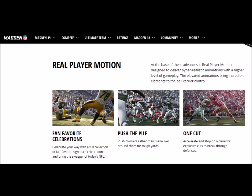This is a PS4 title. I don't recall seeing or playing any of that currently. So when Madden 19 gets promoted and we talk about real player motion, at the base of real player motion, it's designed to deliver hyper-realistic animations. Hyper-realistic. So we went away from motion capturing, I suppose, to incorporate hyper-realistic animations with a higher level of gameplay. Note, not simulation football, not authentic, a higher level. The elevated animations bring incredible elements to the ball carrier control. How could we have more control? How could we have more realism than actually going out and motion capturing real running backs to get their footwork? Cut, accelerate, and stop on a dime for explosive cuts used to break through defenses.